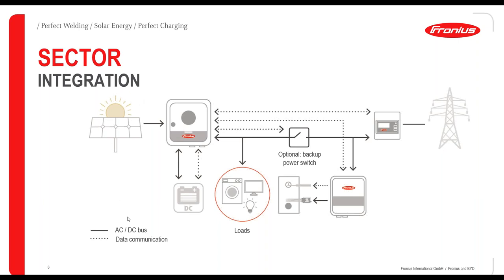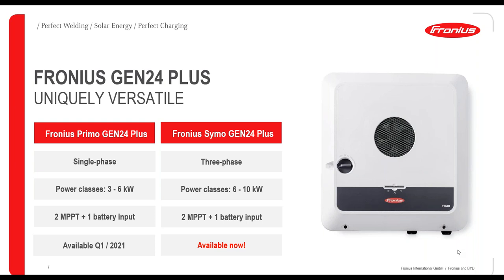Therefore, such a system with a battery in it is a very trendy topic, and it's coming more and more. Therefore, we have a very new solution here at Fronius: the Fronius Gen 24 Plus inverter. That's our new, uniquely versatile hybrid inverter. I've put in here the key facts. The latest news, about one month ago, is that we launched the Fronius Simo Gen 24 Plus. That's the new three-phase hybrid inverter in the power classes 6, 8, and 10 kilowatts.